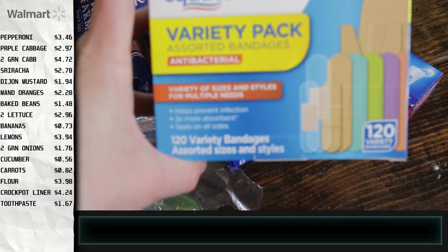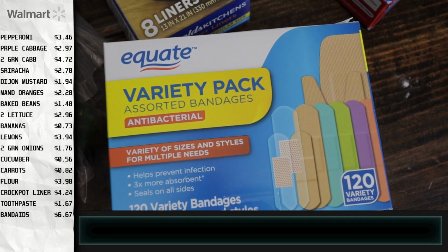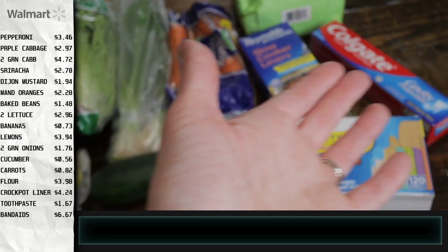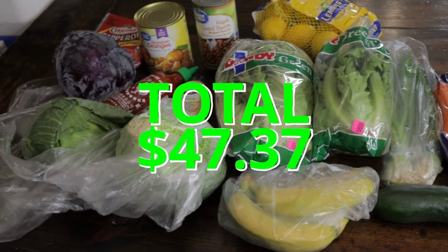And then I got some Band-Aids for the kids, just to restock. We've been going through Band-Aids because, I don't know, kids. They just go through Band-Aids. So this is the Walmart haul. And in a couple of days, I will see you for our Costco haul.